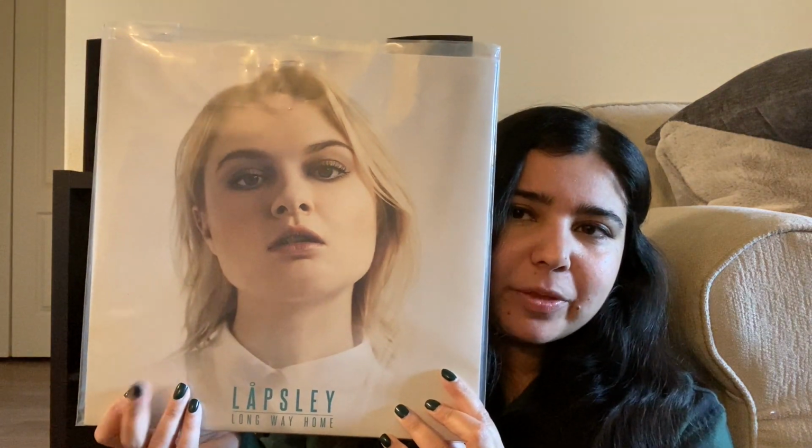Then I have Lapsley, Long Way Home. This is the only modern record that I own. I seriously bought this because I liked one song. It's a pretty good album just to listen to if you're doing like cleaning around the house or something like that. But yeah, I don't really know much else about this album, or this artist rather, but it's cool.